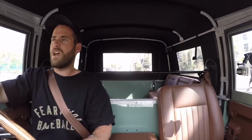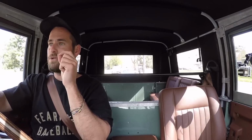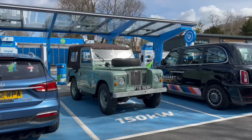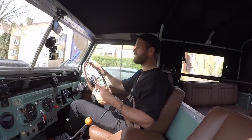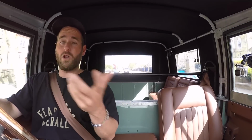I love it. I've been laughing my head off driving this thing around. I actually destroyed my neck the other day. I won't explain what I was doing. One of the most amusing things is that earlier I parked it up to go charge it, and the looks you get with this thing parked in a charging bay are brilliant. I definitely see the appeal of one of these, and Everrati are doing really cool things as well, and they're not paying me to be nice.